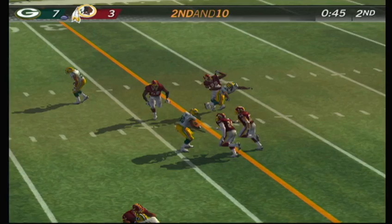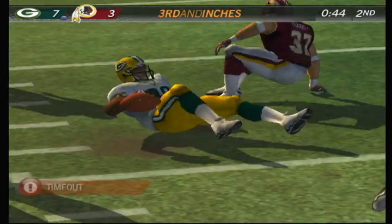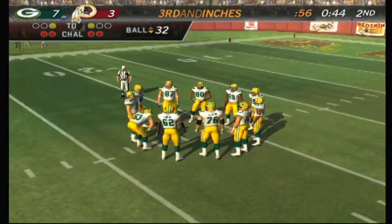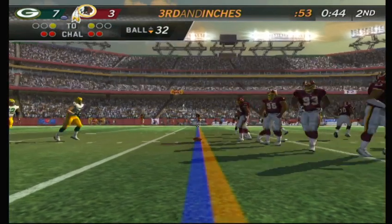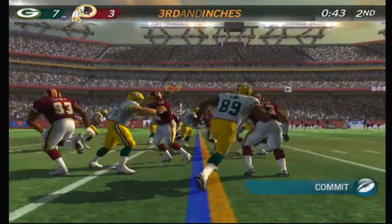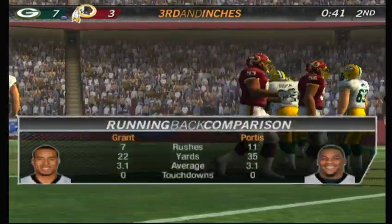Throws it. Complete to the wide receiver. Spring is there for the tackle at the 32. Third and short here. Interesting choice between going through the air or with the running game. Third down. Less than a yard. Ball on the 32-yard line. The Redskins come out of the 4-3. Fletcher brings him down, but they get enough to move the chains.